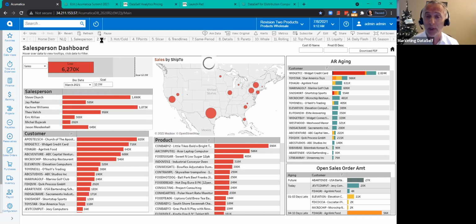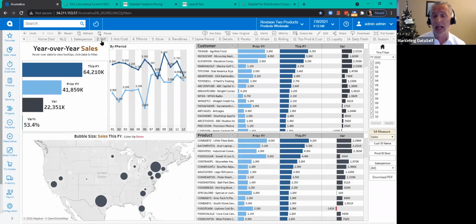The number 1 dashboard is the year-over-year sales dashboard. This dashboard is actually quite powerful. It's a way for decision makers to look at their data and be able to see things that are happening this year, any period, year to date, quarter to date. And if they want to compare to the last year, same period, it's just a few clicks away. So right now, what I'm looking at is my total sales this year, last year, the change in dollars and change in percentage. I can see by period, this year, dark blue, last year, light blue.